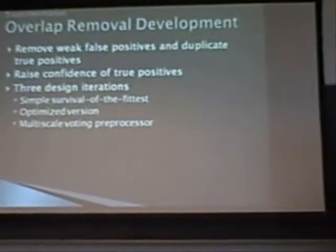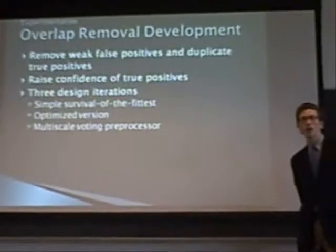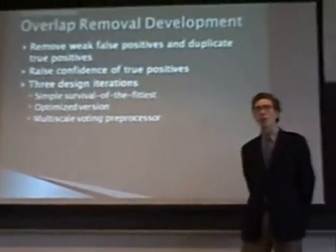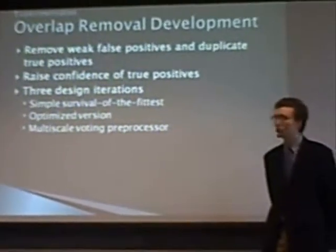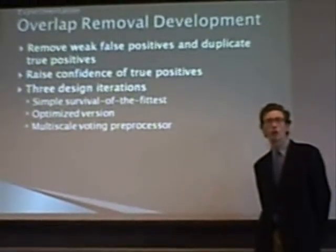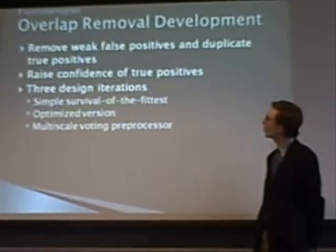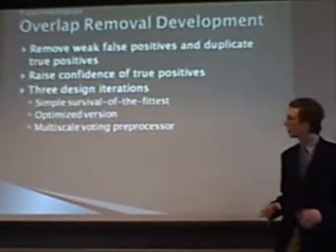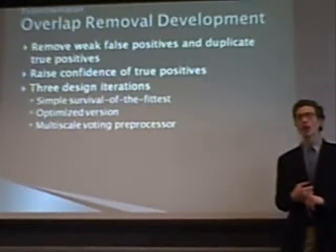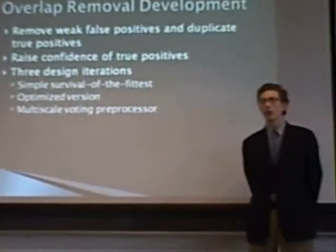In order to make the output of the convolutional neural network more coherent, I had to remove overlapping detections. As you saw from the first image of the convolutional neural network in action, there are many overlapping detections, and under the assumption that in real-world situations, I wouldn't be interested in identifying or finding faces that were occluded by other faces, I performed overlap removal. So I designed three different iterations as I designed the final algorithm. The first performed simple survival of the fittest, in which for every pair of overlapping detections in an input image, it removed the weaker of the pair until no overlap remained.